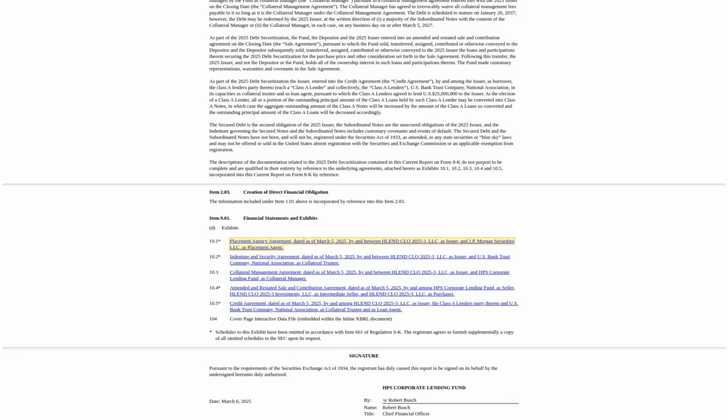Overall, this CLO seems like a calculated risk. HPS Corporate Lending Fund is leveraging its expertise in middle market lending to create a complex financial product. The success of this venture will depend on their ability to manage the underlying loans and navigate the economic environment.